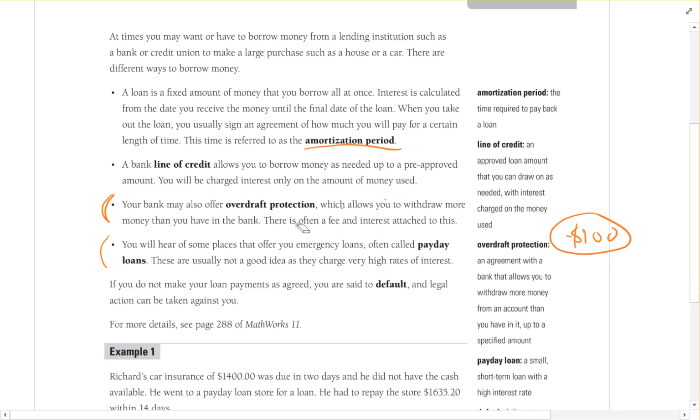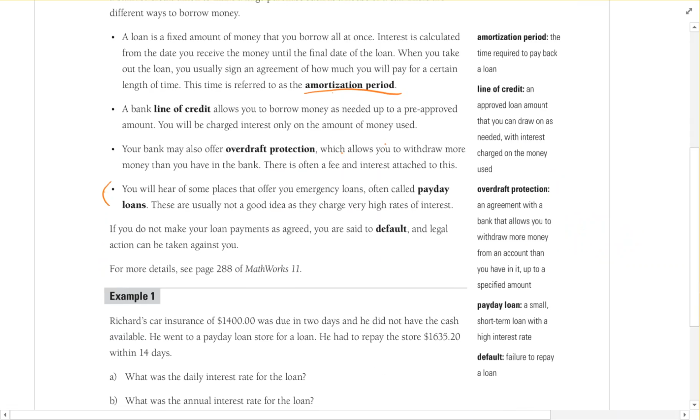And then lastly, a big theme about this first part is payday loans. They're awful. They're the commercials you see on TV, like the Money Tree or whatever they are, and you see them driving down the streets a lot of times too. That's like a fast cash place. You can go in and get a loan really quickly, but the interest rates are crazy, and you can get in a lot of trouble if you use these things for more than a few days.